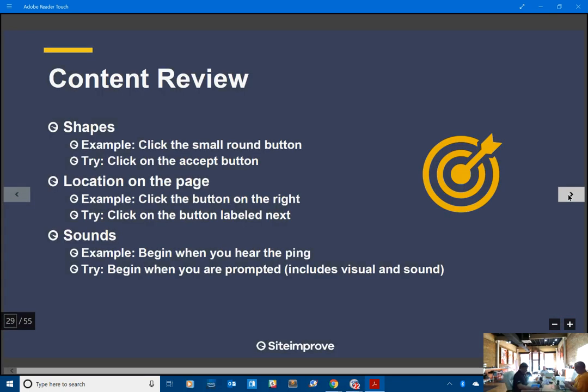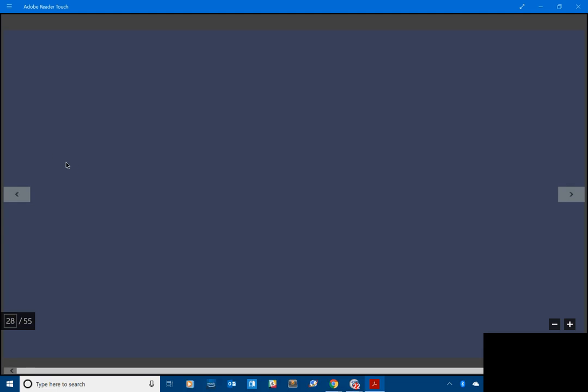Okay, manual testing. I think there was one more page before this. It was blank. Oh, it's blank. Okay, for some reason it didn't load. That's weird. Okay, let's go ahead. It might load in a moment.